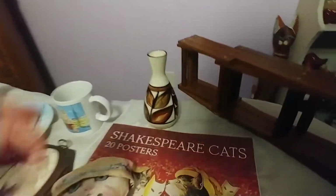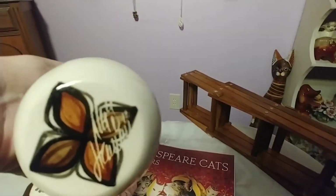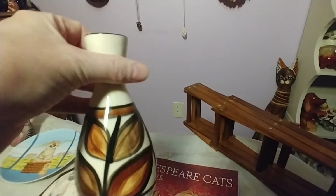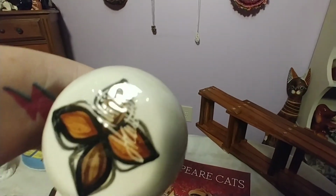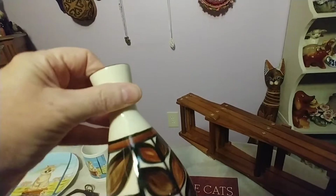Okay, I also picked up this piece of Mexican pottery at my local thrift store. Again, this is just a charity shop. I just love the simplicity in this. I love the design. I think this is just a really pretty piece. It is signed here as well. I have not researched this artist yet either, but I just thought this was really pretty.